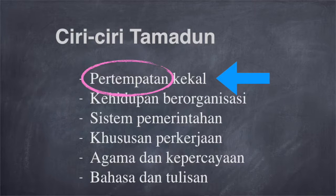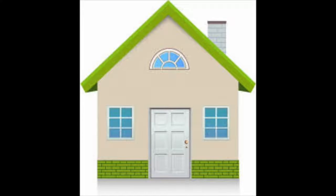The next one, the first point is pertempatan kekal, or in English, permanent residence. What do you think is the keyword? Pertempatan, perfect. But pertempatan is just a word. Why can't I change it to a picture? Yes, we can turn it into a house. Pertempatan, a house. Perfect. We have a house, right?